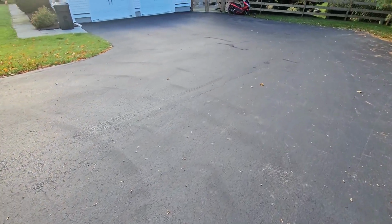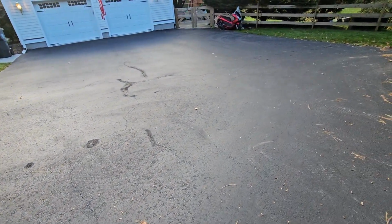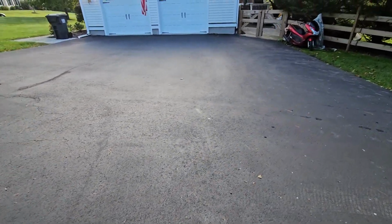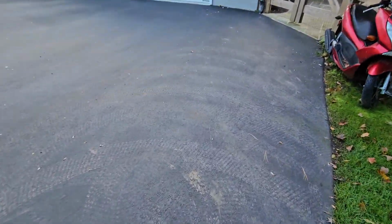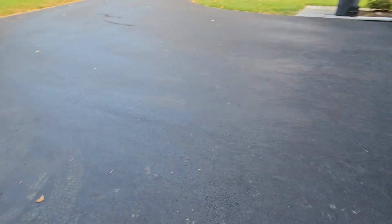It's going to be a high of 70, low of 51. So we are like right on the cusp of the threshold for the sealer to adhere and cure properly. You really don't want to drop below 50 here, especially like we got sunny areas or shady areas. So other than that, this looks pretty good. Looking for any other major issues.